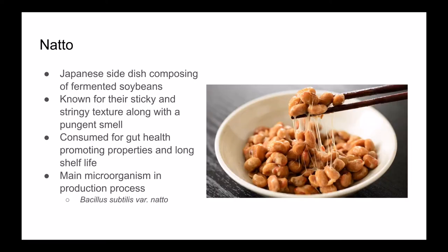So natto is a Japanese side dish composed of fermented soybeans, and they're known for their sticky and stringy texture along with their pungent smell. They also have a salty and bitter taste, and it's usually consumed for gut health promoting properties and long shelf life. And the main organism used in this production process is called Bacillus subtilis variation natto.